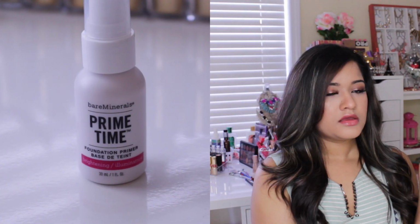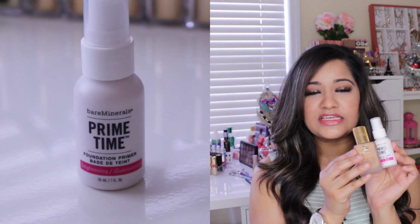Let me throw in this primer. This is by Bare Minerals, and this is the Primetime Foundation Primer. And this is the brightening one, and this is what I'm wearing underneath my Estee Lauder today. I think these go hand in hand, especially if you love a luminous look to your skin. This is just amazing.